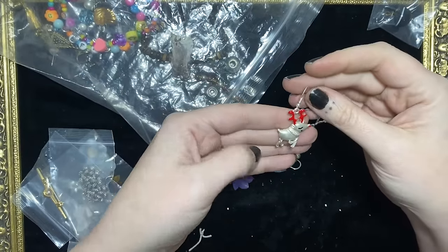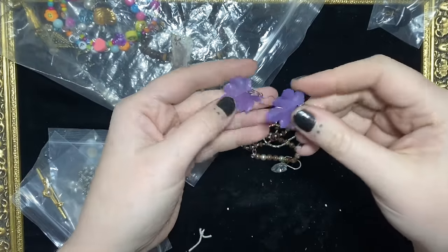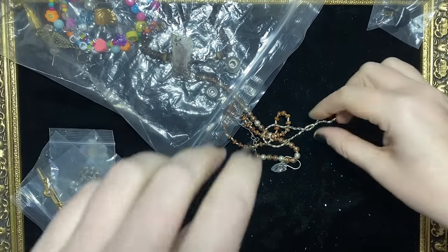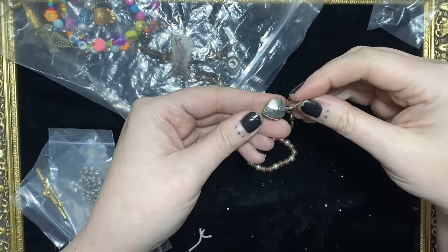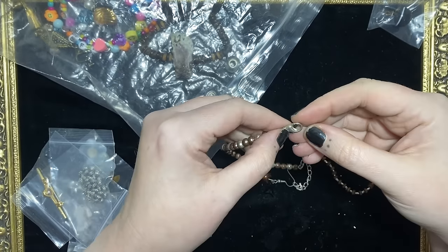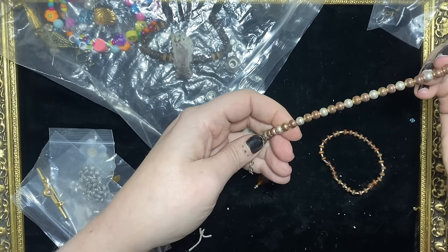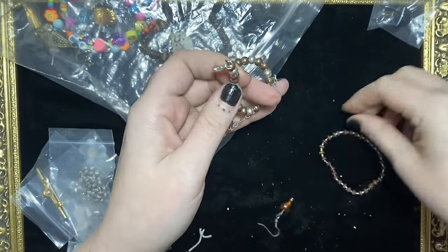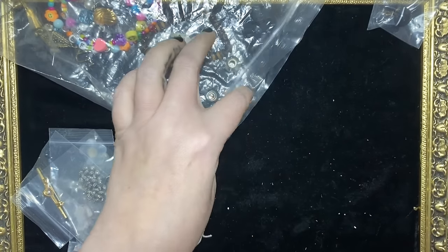Aww, cute little reindeer earring, I like him. Right, it's got a pair for those. Those are vintage. I remember working with some of those on a piece of jewelry years and years ago. Little stretch. Are you silver? No, I don't think so. Little sparkly heart. That looks like it should be silver, but it's not. I'm going to test that because I don't kind of believe it really. I'll keep that aside and I'll test that. I've got little bits of there.